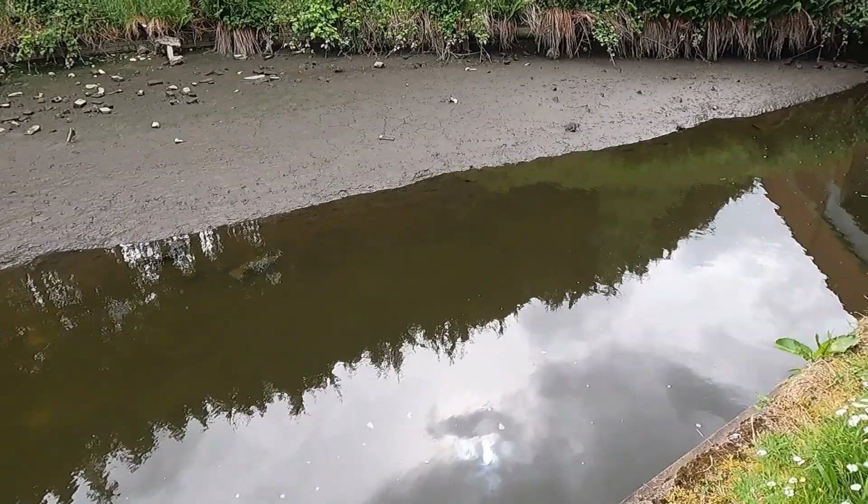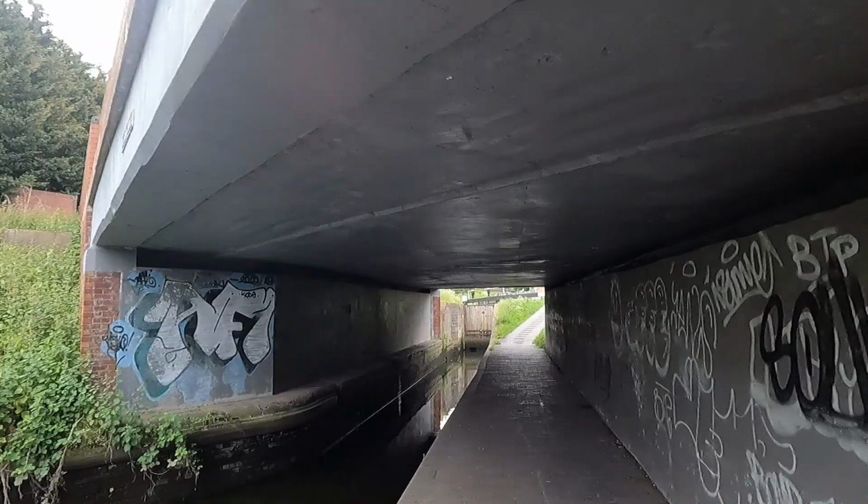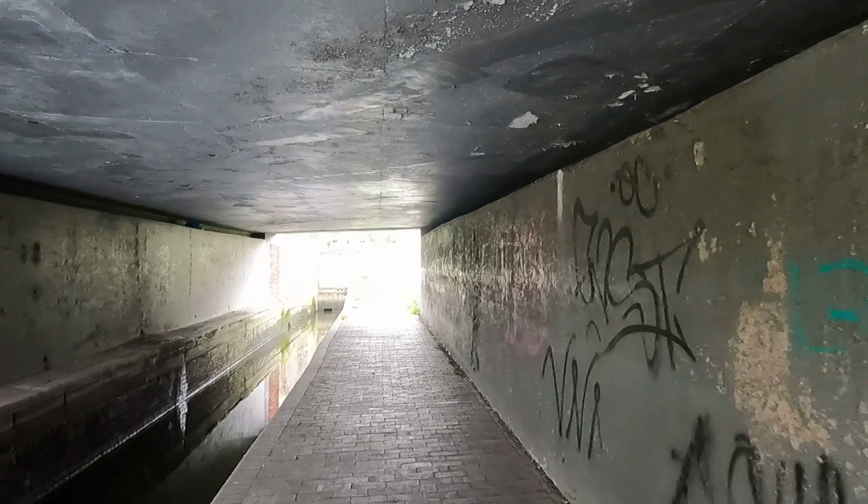Yeah, nice to see that really though, actually. Can't see the fish life in there. But yeah, this is Tap Bank Bridge, as you can just see, the one that we've come under, to another flight of locks, which is going right the way up, and it should bring us out by that pump house, which is just right around the corner.